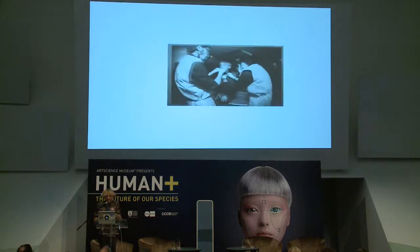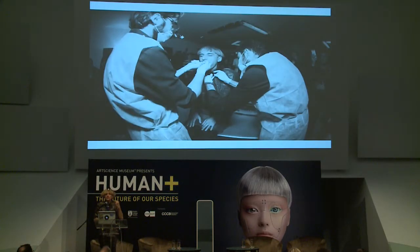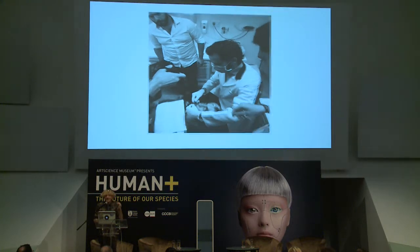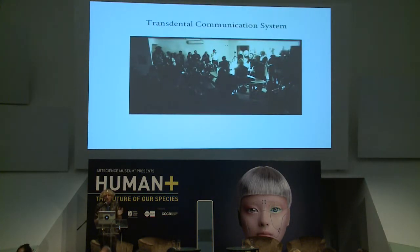During this period, my friend Moon also lost a tooth, so we decided to create two teeth that would allow us to communicate to each other. So one tooth was placed in my mouth, the other tooth was placed in Moon's mouth. This was in Brazil. And then whenever I click, Moon receives a vibration in her mouth. And then she can click, and then I receive a vibration in my mouth. So we call this transdental communication system. We both know the Morse code. So depending on the rhythm, we can communicate via Morse code from tooth to tooth.